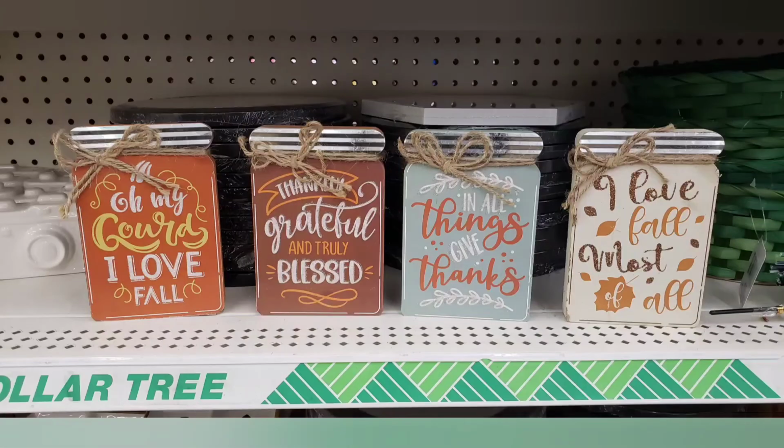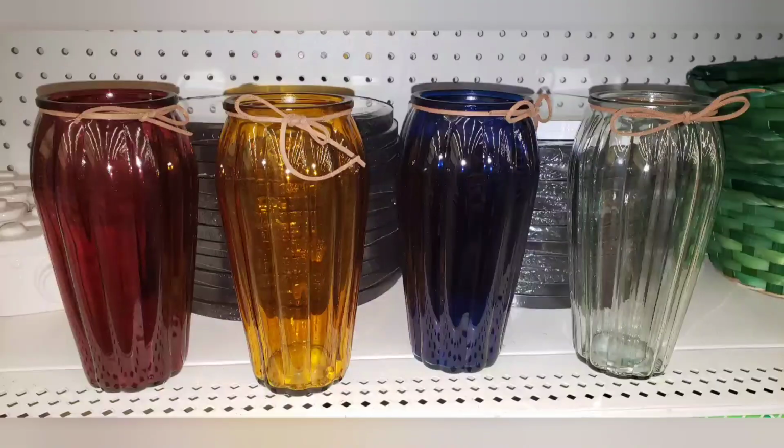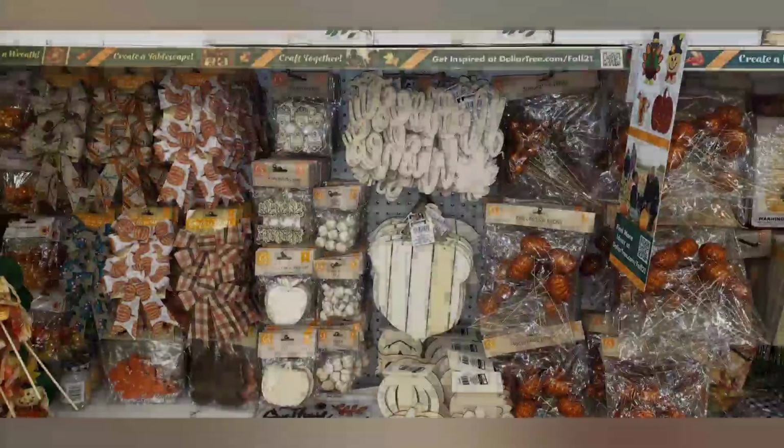They also had the shadow boxes, welcome fall, happy fall, and family, friends, and football. They had the mason jar shaped signs back. I don't think they are the same pictures though, or the wording is different from last year. They also have the different colored vases that I hauled. Look at that blue one. Isn't that beautiful?